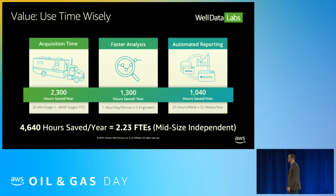Using time wisely, being efficient with data, again, this should be table stakes for this room, right? Every project that we do in this room should be about reducing man hours for manual data entry and finding ways to clean that data set up automatically. With a mid-size independent, we saw that it was about 2.2 FTEs, but it's going to vary everywhere.